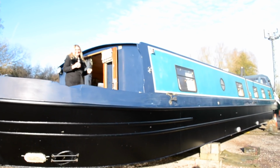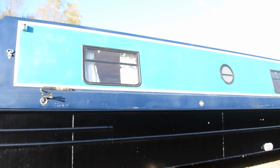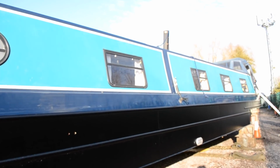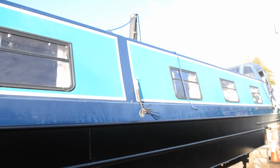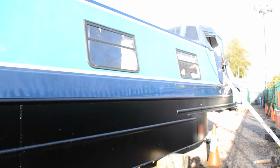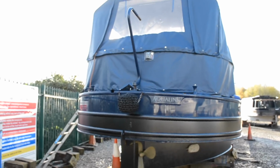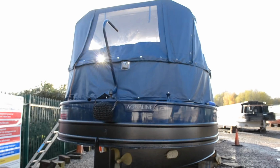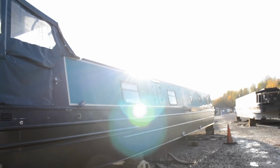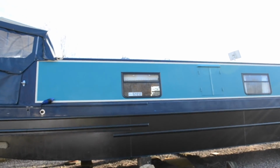Right, I'm just going to do a quick look at the outside of the boat. As we look at the back end of the boat, or the stern end, you'll see just below the blue paintwork this lovely blacking that Mike's done. It's smooth, it's crisp, it just really freshens the look of the boat, makes it look a whole lot neater.